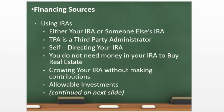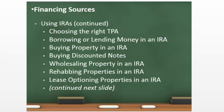The best way to learn about using IRAs in real estate is to buy a book. Now the book is called IRA Wealth by Patrick Rice. And Patrick Rice in the 90s, a long time ago, he was a very famous teacher of IRAs in real estate in Pensco Trust in Florida. So I always recommend that book. Choosing the right custodian, I always say Pensco Trust or go into Equity Trust. Those are my two favorites.